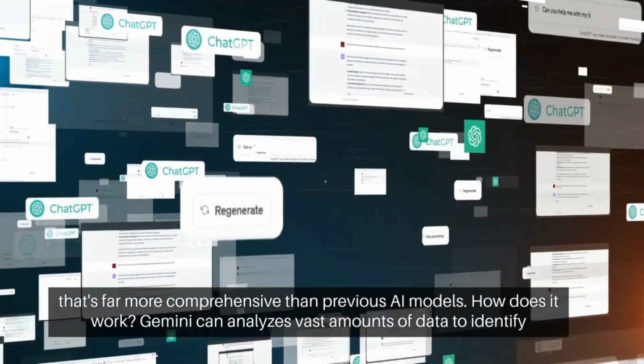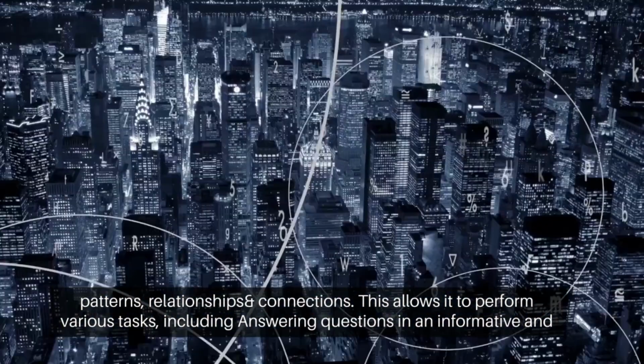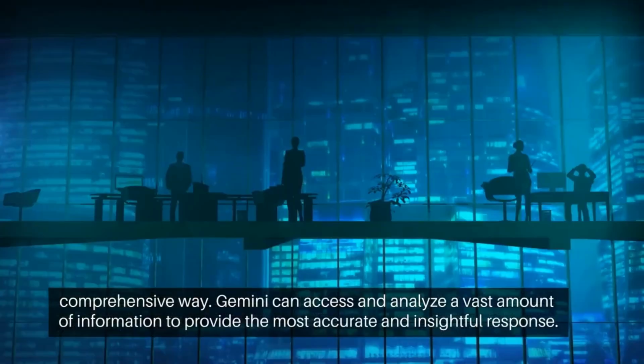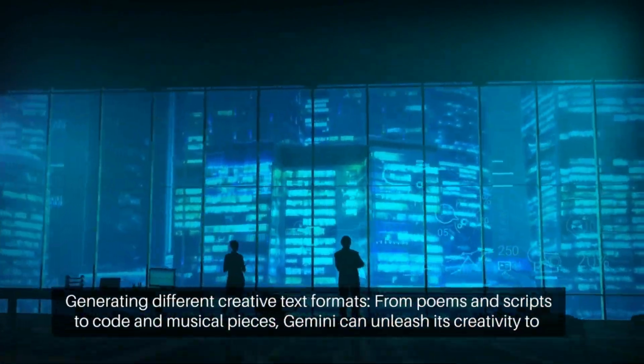How does it work? Gemini can analyze vast amounts of data to identify patterns, relationships, and connections. This allows it to perform various tasks, including answering questions in an informative and comprehensive way. Gemini can access and analyze a vast amount of information to provide the most accurate and insightful response.